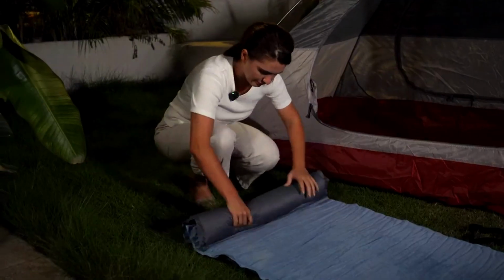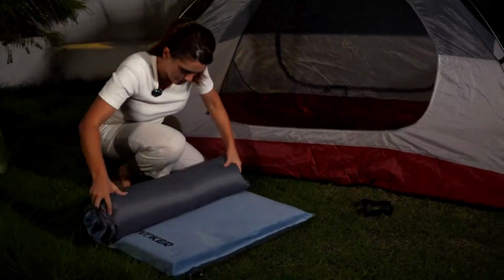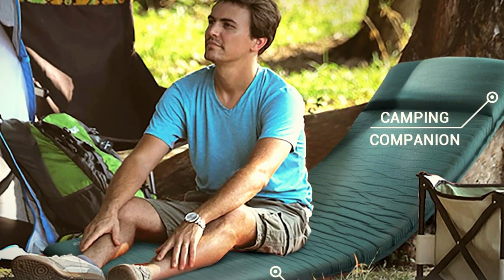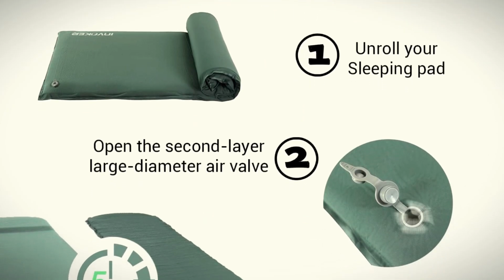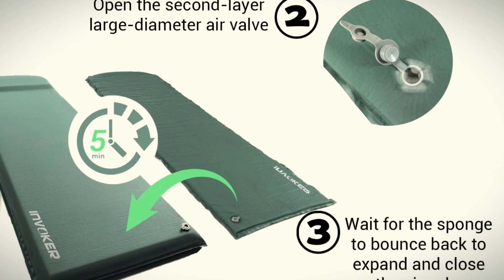One of the things I like most about this pad is its durability. The outer shell is made of tear-resistant polyester, so you don't have to worry about punctures from rough terrain. However, keep in mind that it's bulkier than some ultralight pads, so if you're trying to save every ounce, this might not be your first choice. But for those who prioritize warmth and comfort, especially in freezing temperatures, this pad is a game changer.